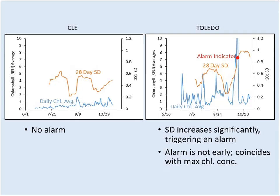So this is showing you the same thing, but now I have plotted the point at which we received an alarm that an algal bloom would have been occurring. We can see that because standard deviation does increase significantly at this point, it does trigger an alarm. However, the alarm is not early like we would have expected. In fact, it does coincide with the maximum chlorophyll concentration for that year.